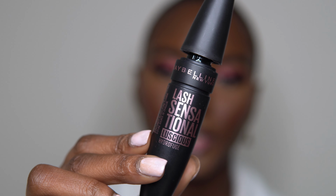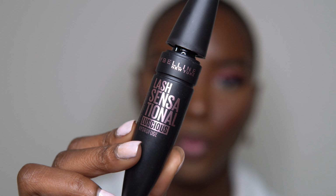I'm going in with the Maybelline Lash Sensational Lucious Waterproof Mascara. Sometimes I be forgetting to put mascara, but I'm happy I remembered.